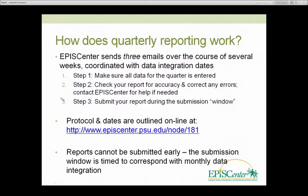So we wait until after the second integration has happened before we let folks run their reports. So if you send it to us early, we'll send it back and say thanks when we need it again when the submission window opens up.